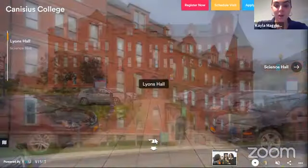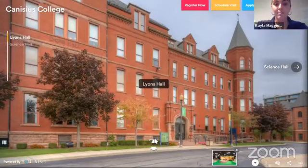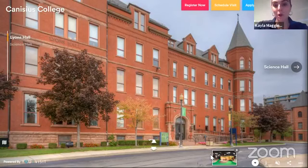Heading into Lyons Hall, again, this is where undergrad and grad admissions is housed, but it also is home to a few different programs. Our political science program, pre-law path, communications, digital media arts, things like that are all going to be housed in this building.